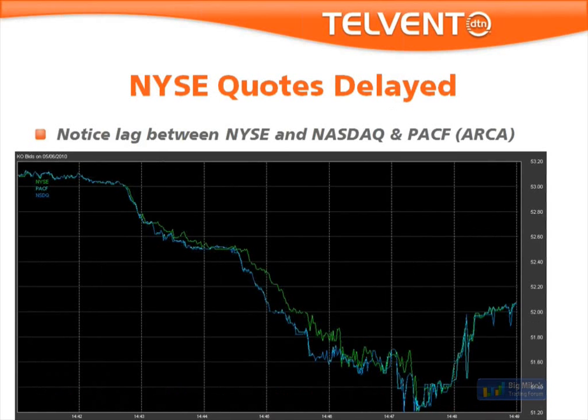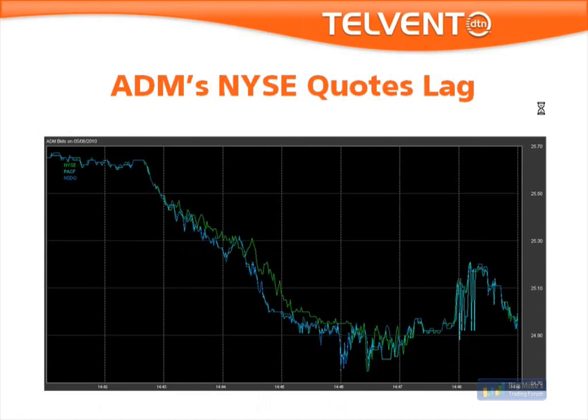Here's an example of Coke. So the two lines here is the lag between the NYSE and the NASDAQ, and then also the ARCA prices. So the green is NYSE, the light blue is ARCA Pacific, and then the other blue is NASDAQ. As you can see, the Pacific, ARCA, and NASDAQ started falling first, but NYSE was lagging. So firms that noticed that knew that it was going down ahead of the NYSE quotes, so they could buy on the one exchange, sell it on NYSE, or even short it.